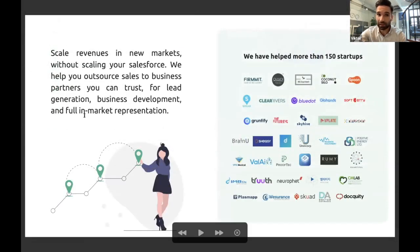And a bit about us. We help startups in particular to grow revenues across the markets. We have helped more than 200 startups by now. I have to update the deck, we were just counting 2 days ago. So about 200 clients have successfully entered new markets across Asia Pacific thanks to our help.